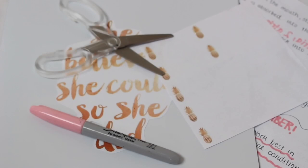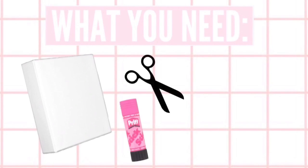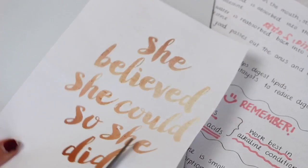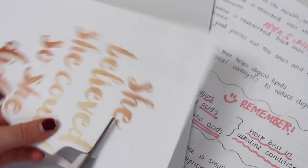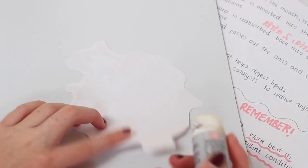So this is literally the world's simplest DIY, but I really love it, so I just wanted to show you how I did it. I just got a white binder and a glue stick and some scissors, and then I searched on the internet for this gorgeous rose gold quote, and all I did was print that out onto some paper and cut it out. It took me a while to get the background exactly white, and because I had a white folder I wanted it to match. So I just went round and cut that out, and then literally just got my glue stick, the basics, and stuck it on.